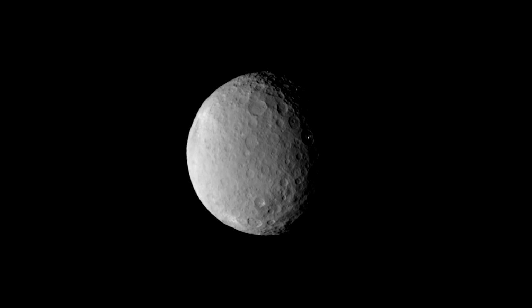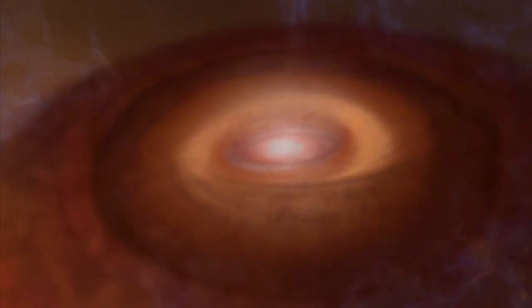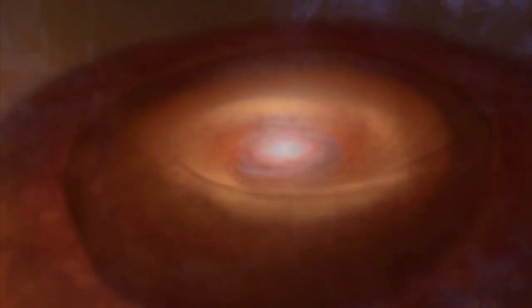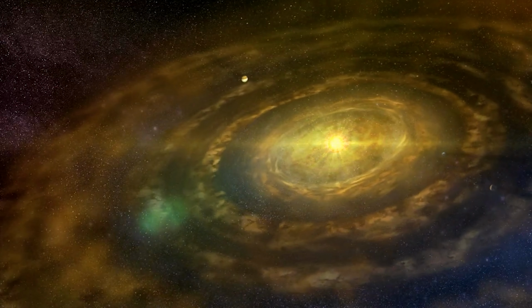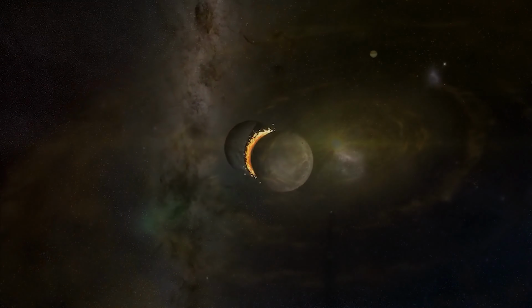it is a planetary embryo that never finished forming. The theory goes that as the solar system was forming, dust from the early protoplanetary disk coalesced into thousands of different planetesimals. These planetesimals collided with each other over time, building up into the large planets we see today.